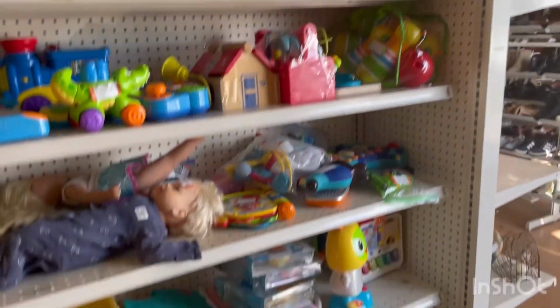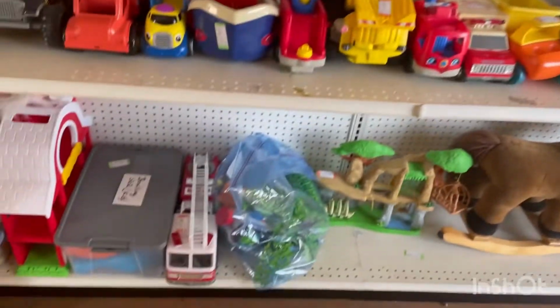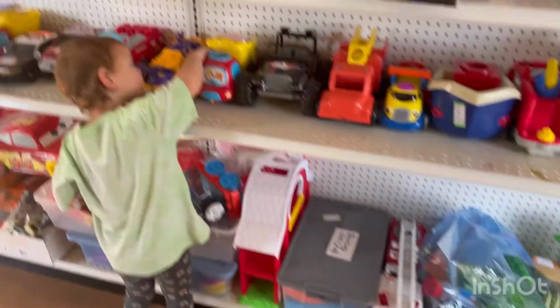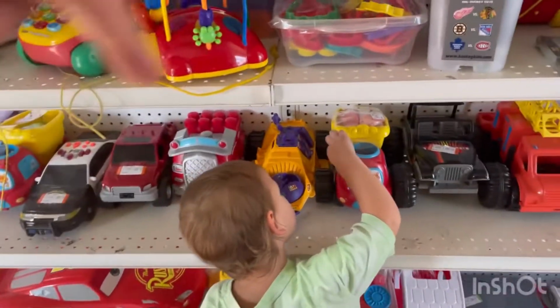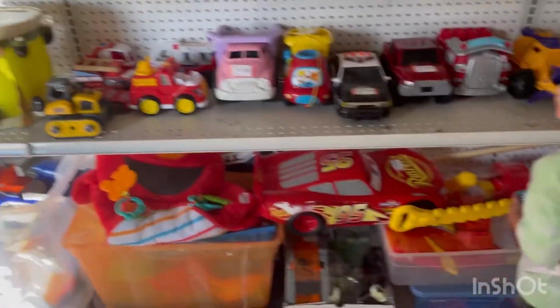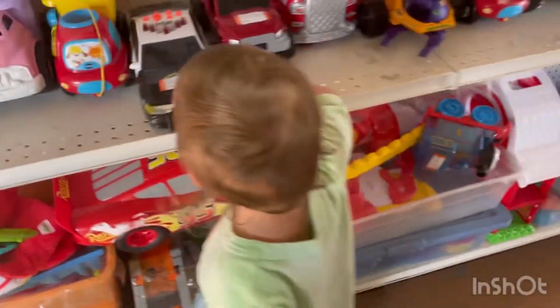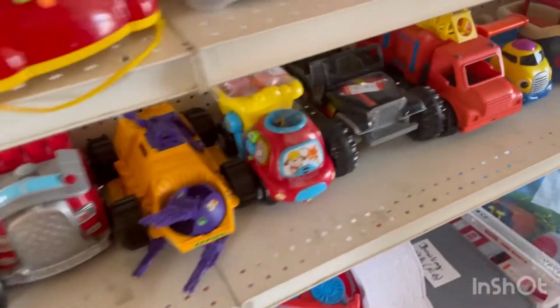So this is all the toys. We'll probably look at this Leap Pad stuff. There's Evelyn. That looks interesting. We'll take a second look at that. And then Nerf guns, which I tend to just leave alone. What is this? The police.